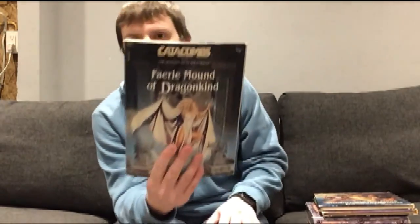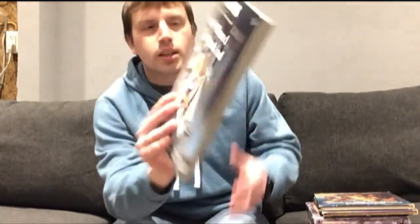I don't know what this is. It's not Dungeons and Dragons. I think it's Catacombs. It has that big thing up there, which I don't know what it was originally. Oh, that's interesting. Anyways, this was with those, and this is Fairy Mound of Dragonkind, a solo role-playing adventure, Ultimate Maze solo quest.